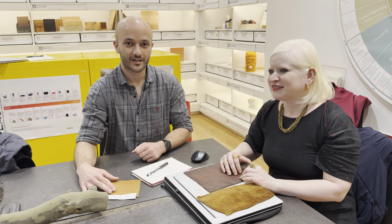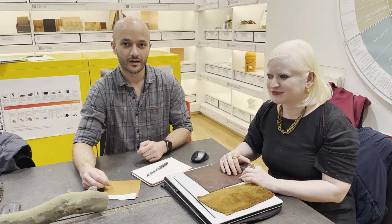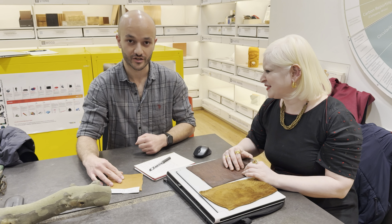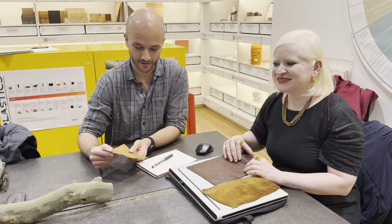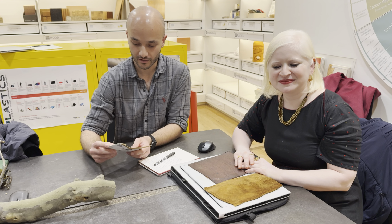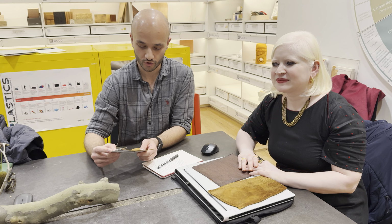Hello, I am Ahmad Abbasi. I am a researcher at Parsons Healthy Material Lab, and this is where we are right now. I am a white appearing male with a bald head and a gray shirt. We will be talking about 3 kinds of leather that we have at our Healthy Material Lab, and we will talk about why they are healthy and what they could be used for.